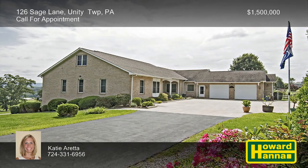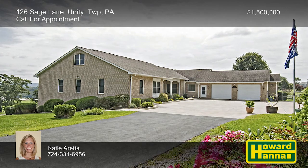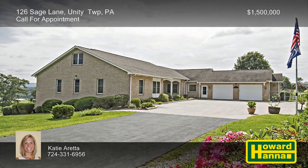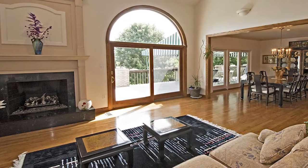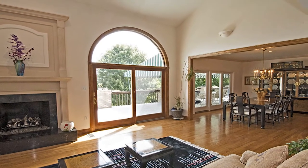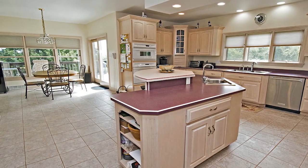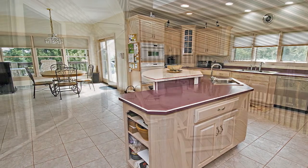A private getaway in Unity Township, this luxurious 3-bedroom, 4.5-bath ranch home rests atop 39 verdant acres of ground. Hardwood flooring connects the formal living and dining rooms, and the former is warmed by a gas fireplace. The ceramic-tiled eat-in kitchen is an oversized space with useful island and doors out to the deck.